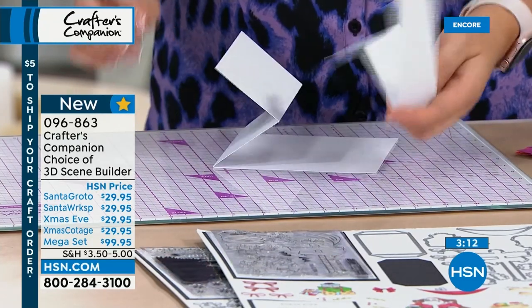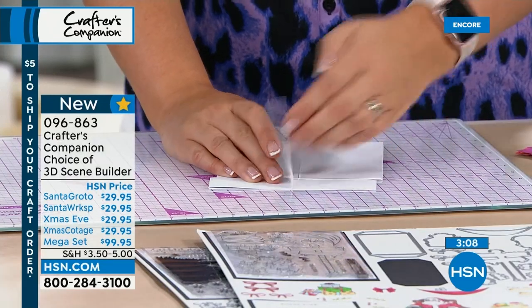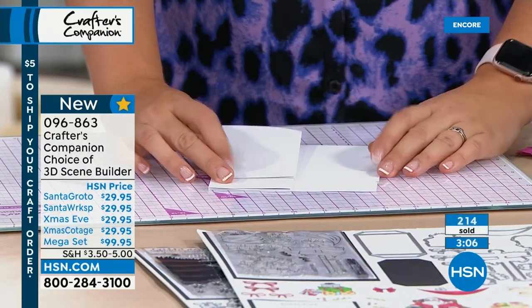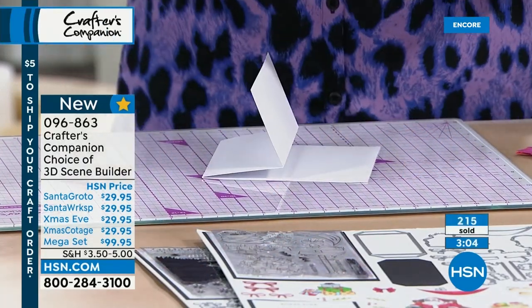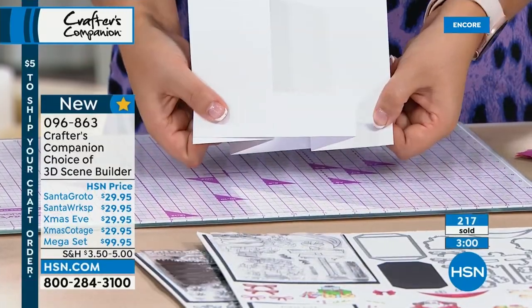So I'm just going to show you that again. We've got our card that we folded in half, and then you fold it back on itself again. Once it's folded back on itself, you flip this over and that attaches onto the bottom, and that makes what's called a Z Fold card.